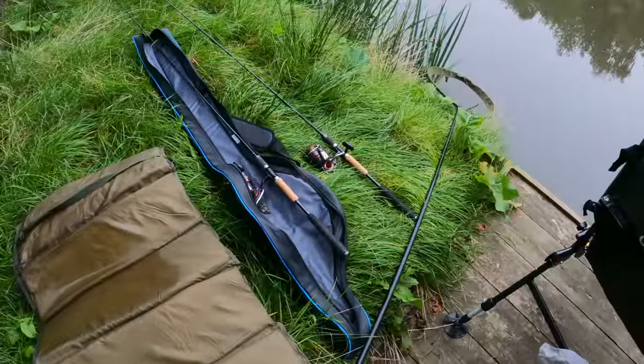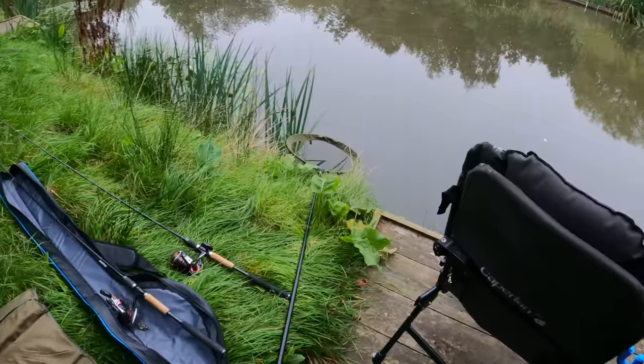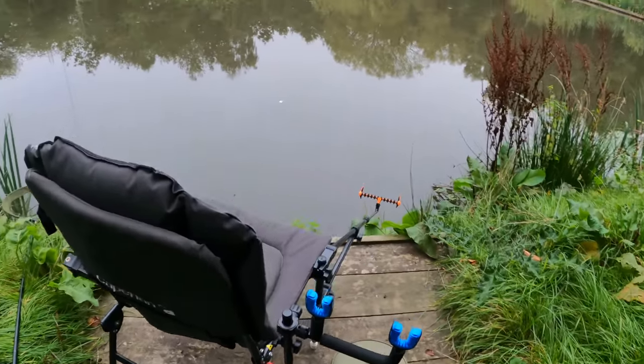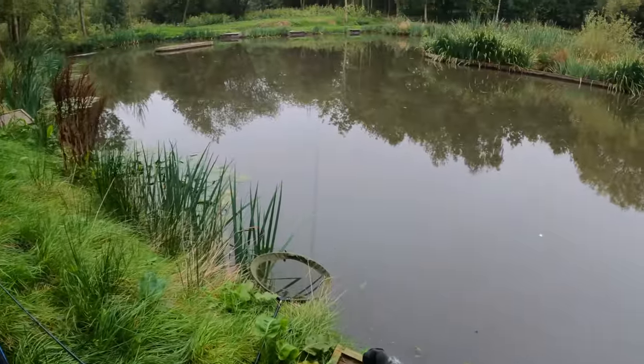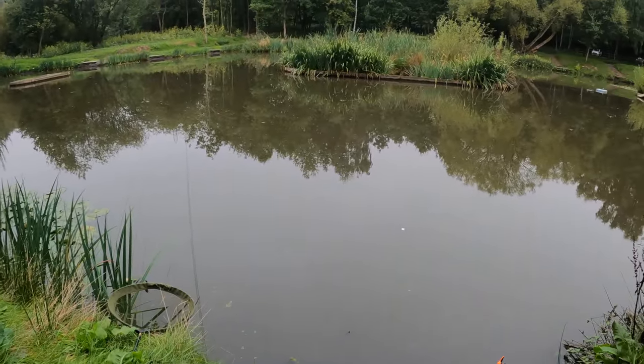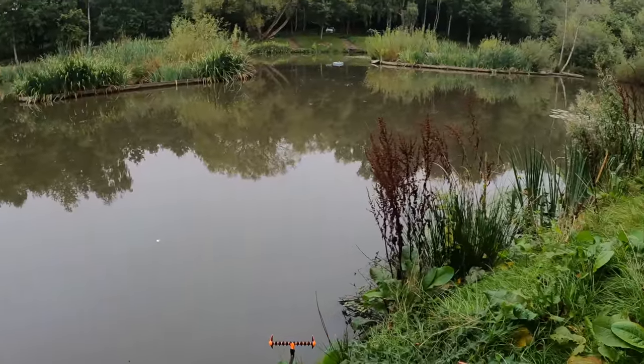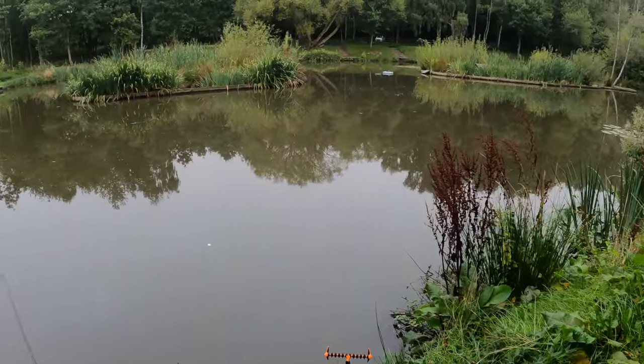Right guys, so I've just finished talking to the owner. Took me ages to get rid of him. I'm pretty much set up there. There's some fish topping. He said there was loads of fish coming out yesterday. Last time I fished this lake was about 2.5 years ago, before COVID and lockdown, and he was quite shocked that I remembered where to fish.